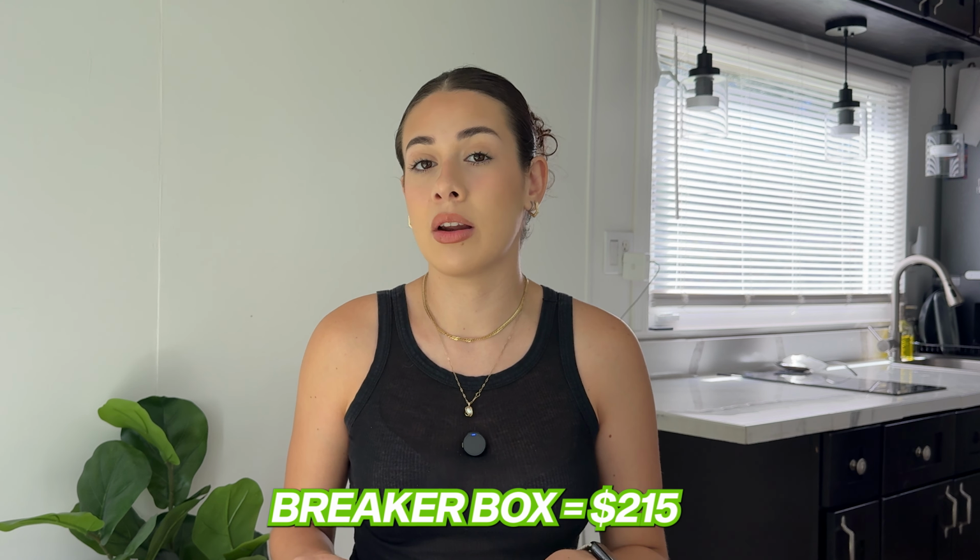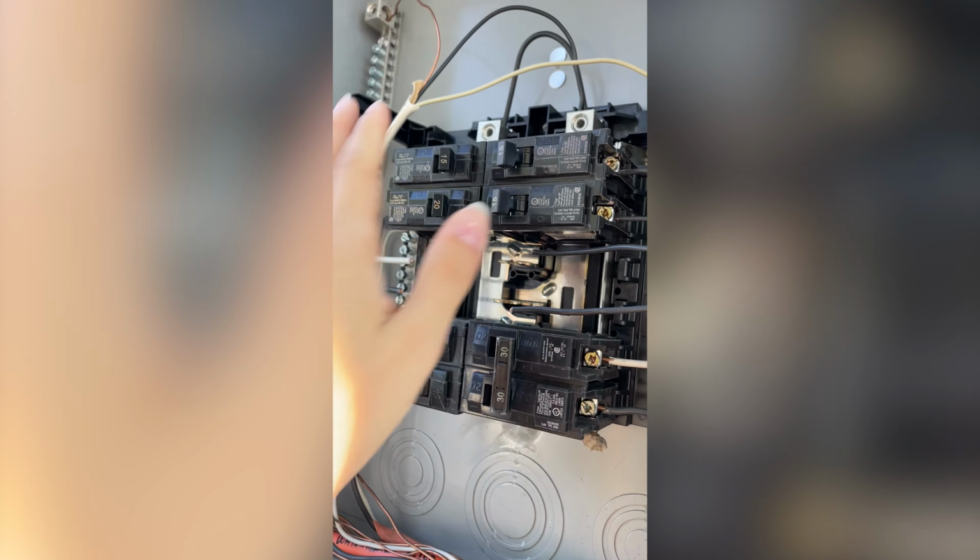It was $215 for that, but I will say it is definitely worth it, and it is in a very easy access spot, so in case we have any issues, we can just easily jump outside and turn it off and it's out of the way.